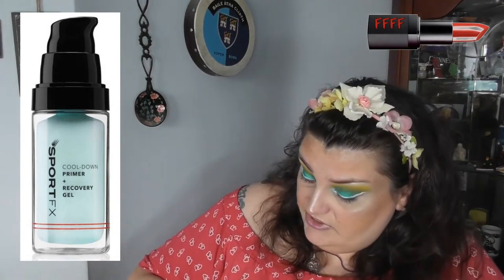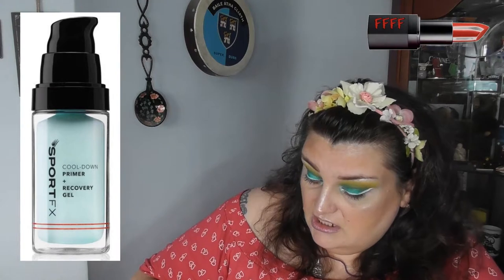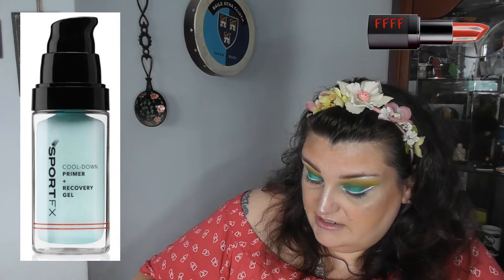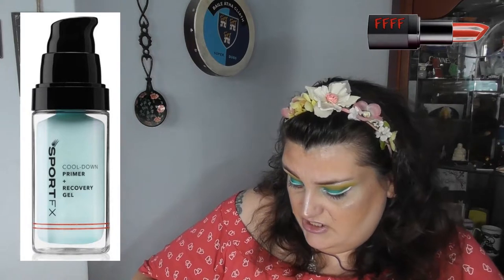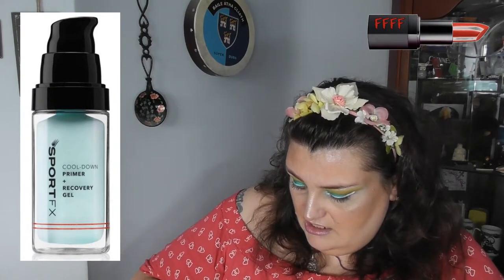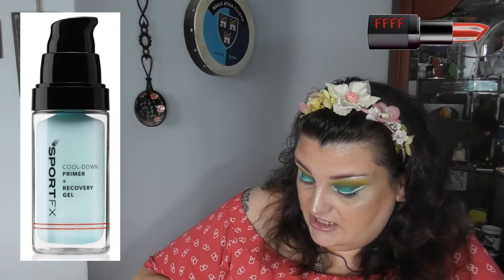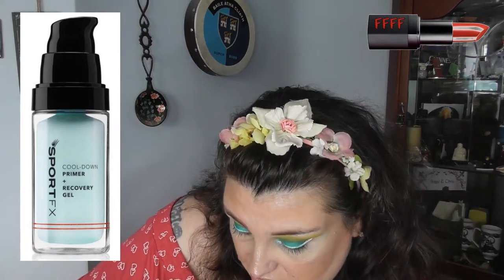Primer and recovery gel duo creates the perfect base as well as soothing the skin post-workout. Sweat resistant, hydrates, soothes and calms the skin during changes in temperature or environment. Acts as a great moisturiser and absorbs quickly, creates a soft focus finish, fights fine lines and reduces inflammation. It's got aloe vera gel in it, vitamin C, E and F, paraben and D5-3 free, dermatologically tested, high endurance, free from synthetics, free from raw materials of animal origin. So when I'm due to get a new primer, I might give that a go.